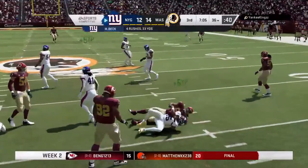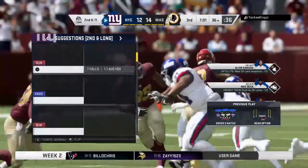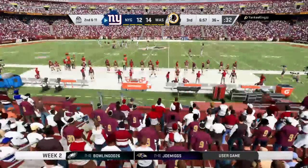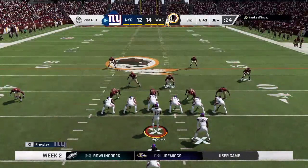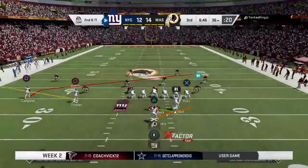And that play went nowhere. Losing yardage. It'll be back at the 36. That's going to go as a loss of 1 on first down. 36-yard line. Lights 59. Lights 59. We own it.